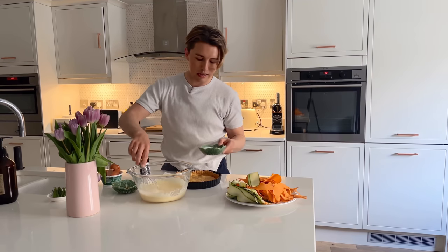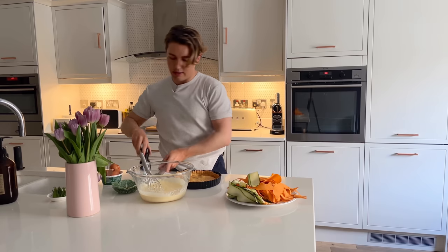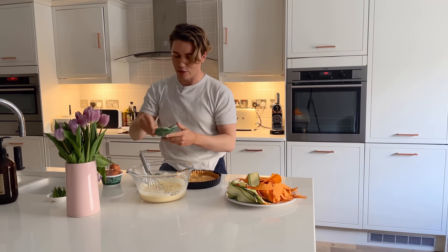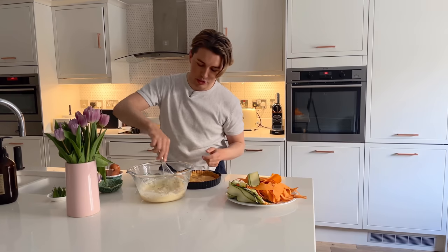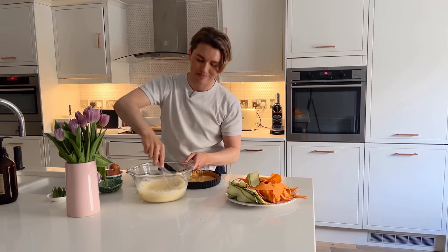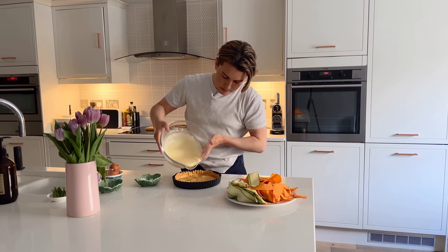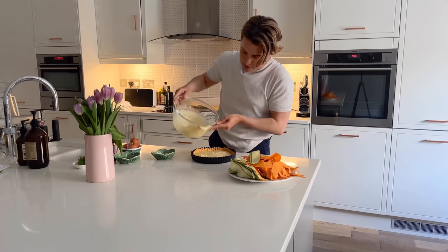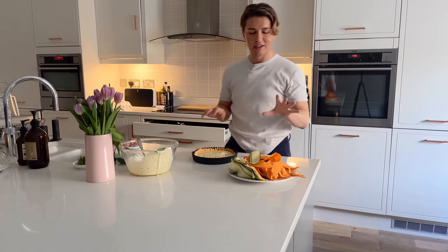Now to this egg ricotta mix, I'm going to add a little bit of seasoning. So I've got some salt, sea salt, my favorite, then some pepper. And I'm going to add some dried rosemary. And this will give a really fragrant, delicious base for our pie or tart. So I'm going to pour this into the base. Okay, that looks good. And then I'm going to start spiraling the sweet potato and the courgette around the tart.